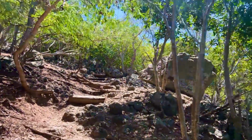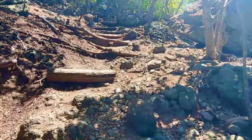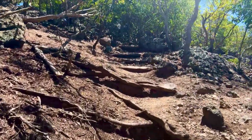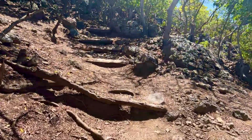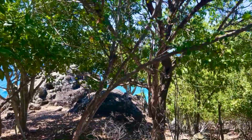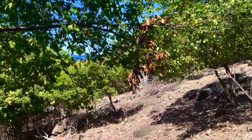The combination of high temperatures, humidity, and physical exertion creates serious dehydration risks. Carry at least 1 liter of water per person for the 30 to 45-minute ascent, plus additional water for the beach time and return journey. Sports drinks can help replace electrolytes lost through heavy sweating.